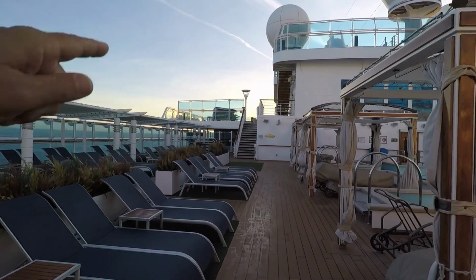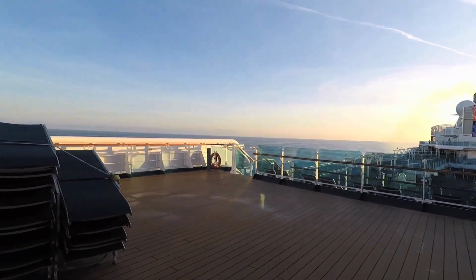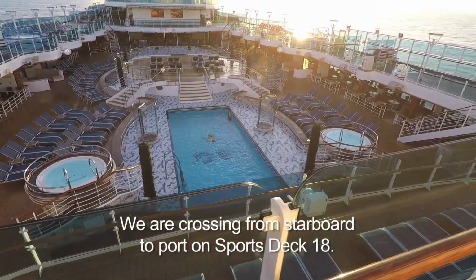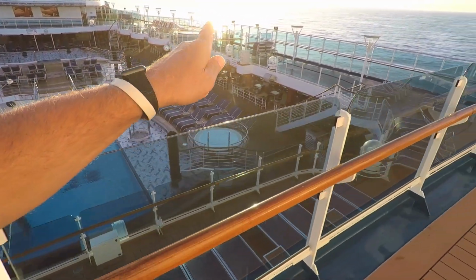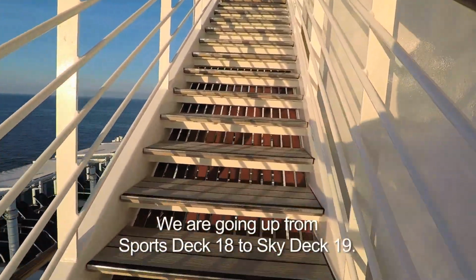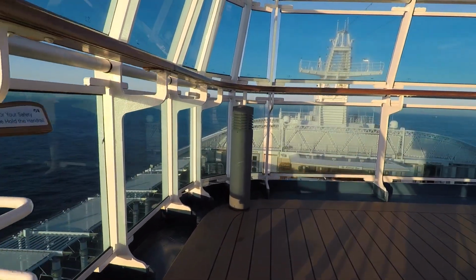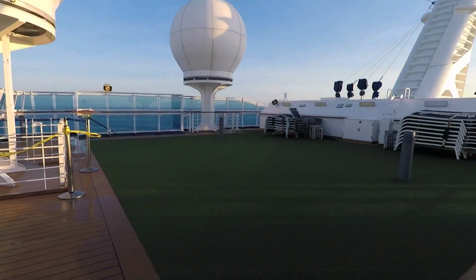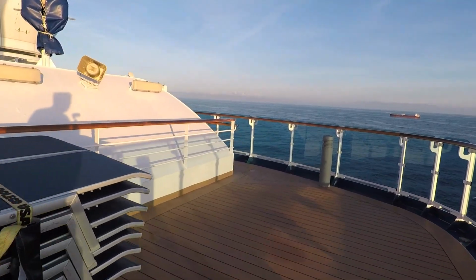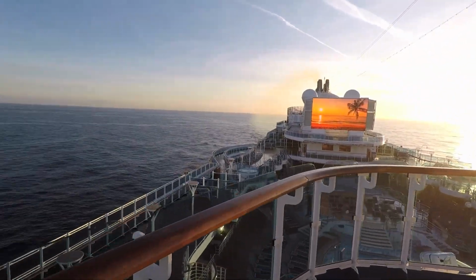We're gonna go from 17 up to 18. So this is 18. There'll be lounge chairs on this side, lounge chairs on the other side. There's the pools, spas. So that's deck 16, deck 17. We're on deck 18. There's 19. And 19 is the top. Grassy area. That's all there is here. Although, if you look across, there's more aft. So we're going to head over.